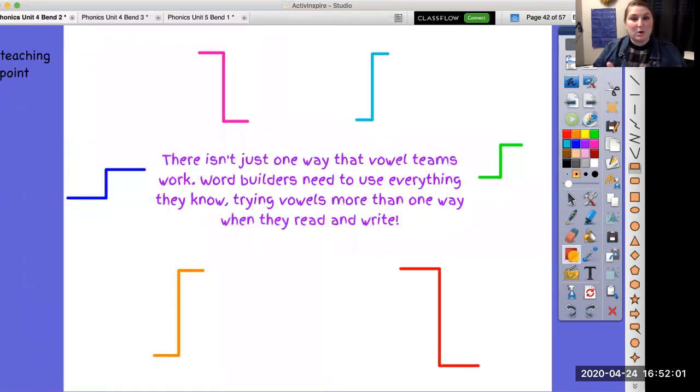It says, there isn't just one way that vowel teams work. Word builders need to use everything they know, trying vowels more than one way when they read and write. That is true. We say that all the time. If something, when you write, looks wrong, it probably is wrong because your brain is so smart. It's already seen these words so many times that even before you know how to spell it, you know how to look at it. So a lot of these teams that we are talking about, if you write them the wrong way, your brain will say, stop, that doesn't look right. And so we are going to show Rashid just how powerful that is today.